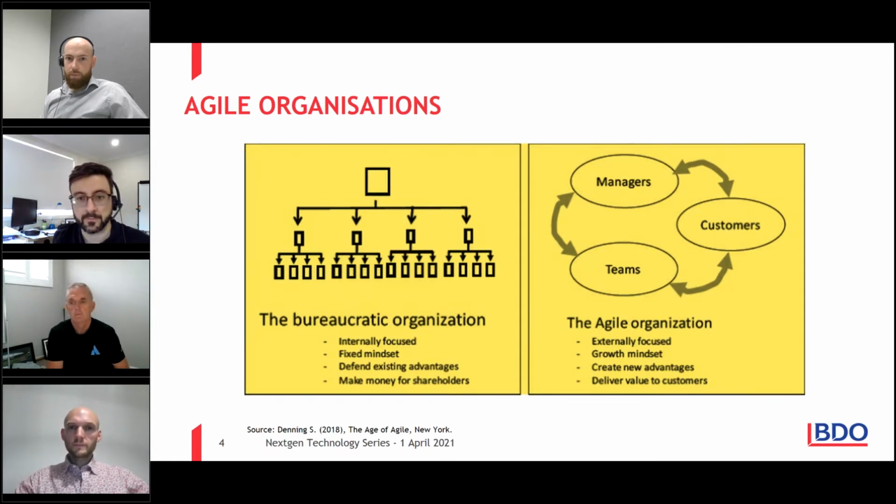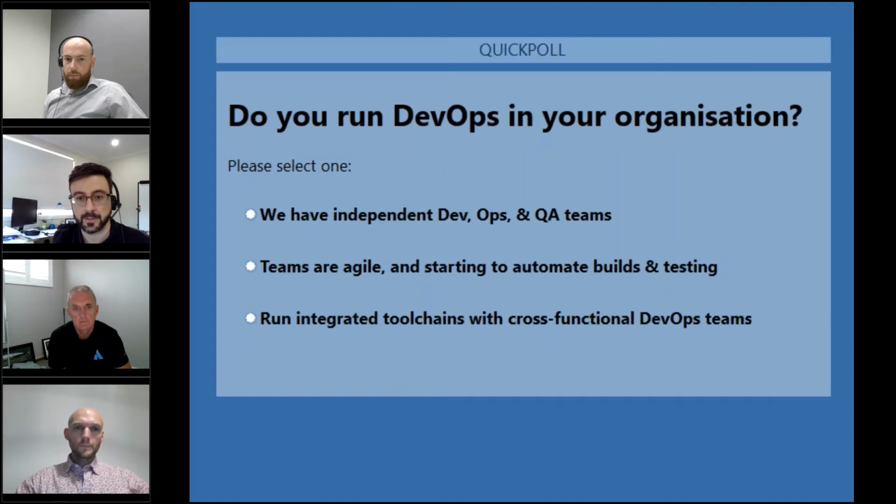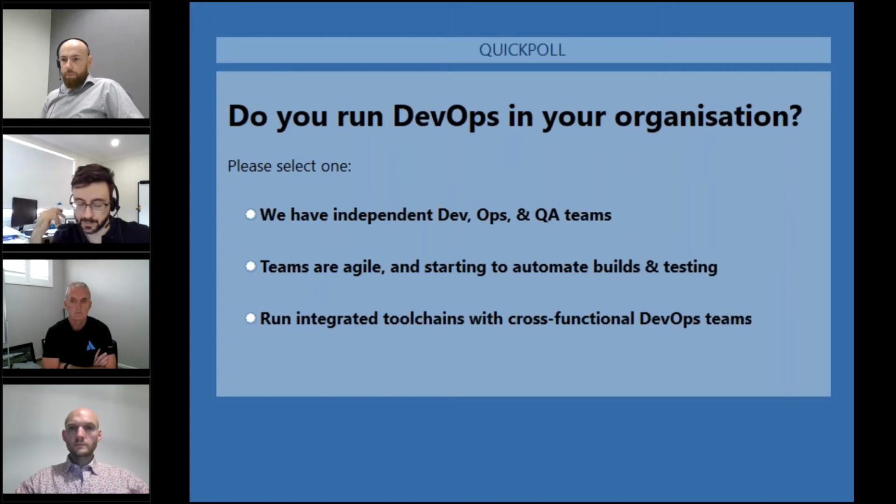We're going to jump into a little bit on DevOps now, because that's often brought up in a similar context to Agile, and I just want to help draw some distinctions. So before we do that, I've got another poll for those who have heard about DevOps. If we can just throw that on. I'm keen to get some more answers here on where you are, if you do run DevOps, and this will have a more general technology, IT focus: whether you have a set of independent development, operations, and QA teams, or whether you have agile teams and are starting to automate your builds and testing as part of your development process, or whether you actually have a full DevOps practice and integrated tool chains. I'm just keen to see results here to guide some of the discussion of the next questions we have. So just give a few seconds for that.